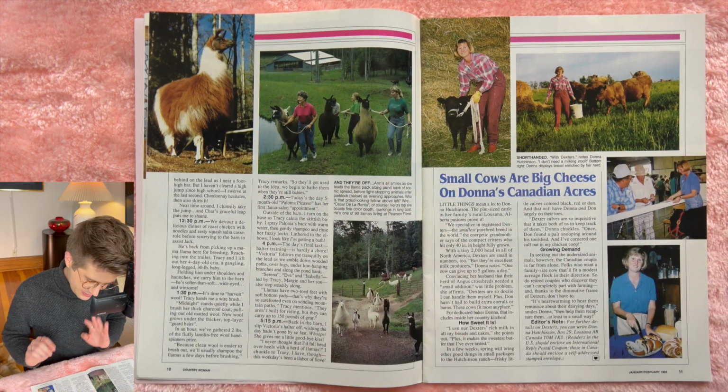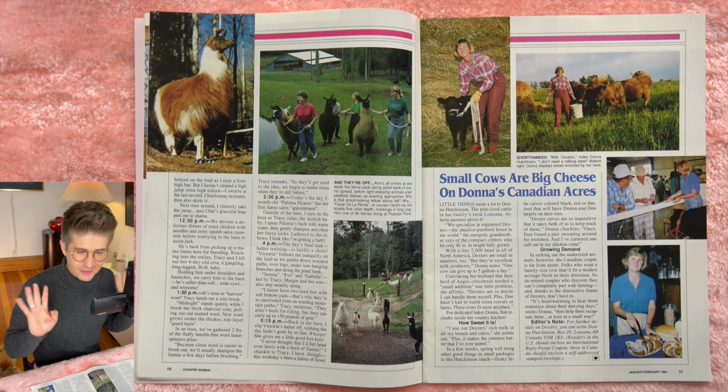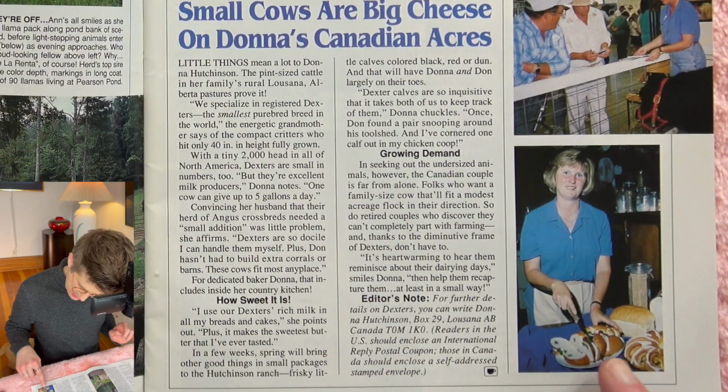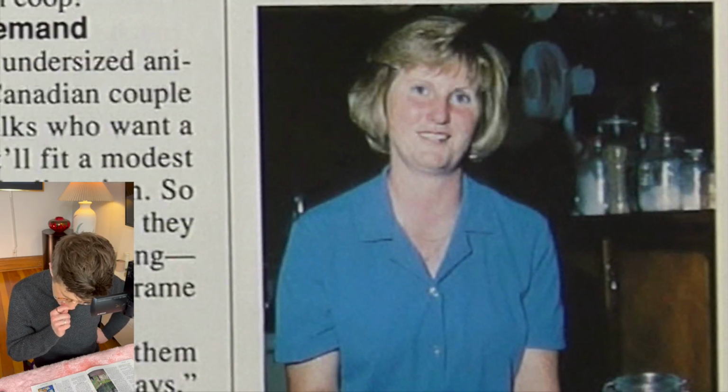All right, over here, small cows are the big cheese on Donna's Canadian Acres. More like novelty farm animals. Donna is raising miniature cows. Is that what is that? Is she cutting up a cow that she baked?